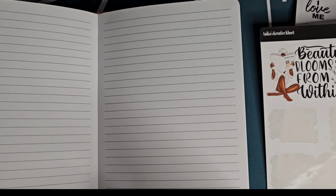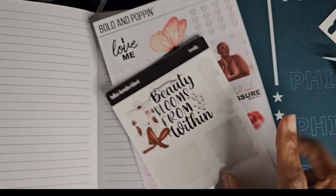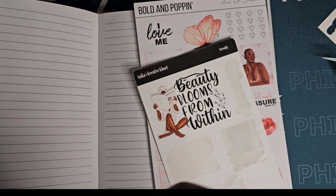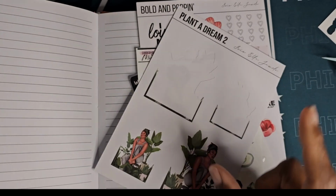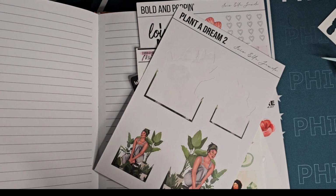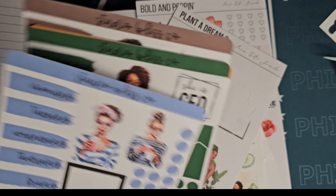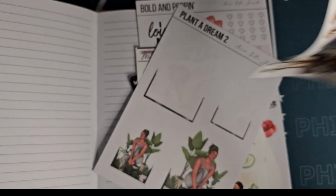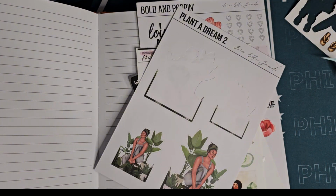So we are going to be pulling from there. I have some Anika's Creative Closet, some Issa Ella Jewels, some Designs by Misha, because I said I wanted to use this one. This is from Issa Ella Jewels, and I probably will be pulling some of the stickers from Studio Bliss as well. So I have an array, and I have some Gold Mine and Cocoa trunk pieces and stuff. So I have an array of stickers. So let's get to it.